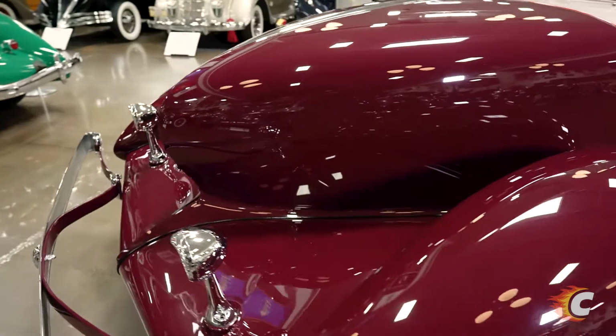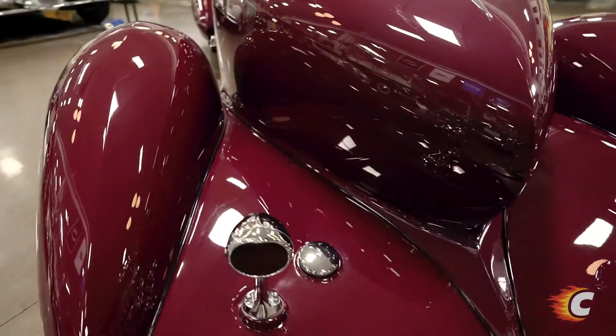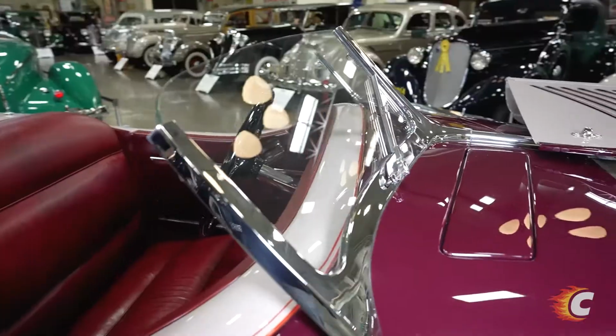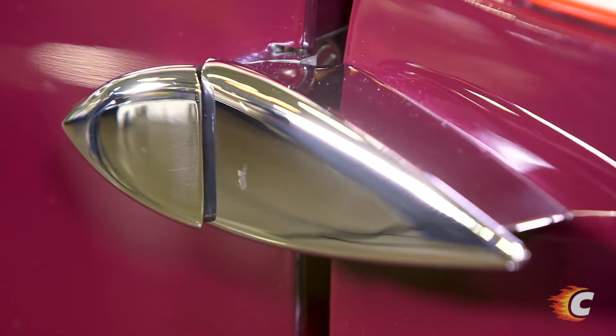The design elements take the eyes on a meandering journey from the Duesenberg green engine to the pontoon-styled fenders, the sleek, lean-back V-shaped windshield, and scalloped door hinge covers. And wouldn't you know, she's just as beautiful on the inside as she is on the outside.